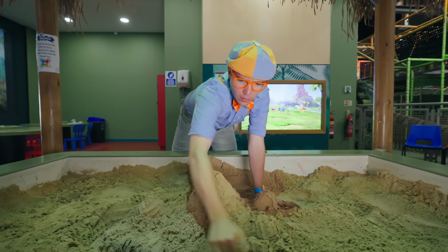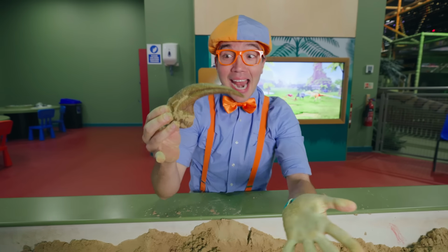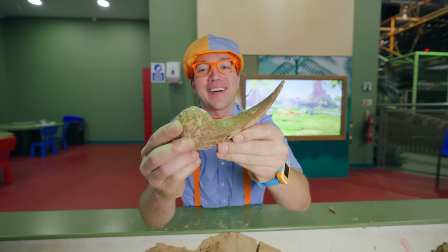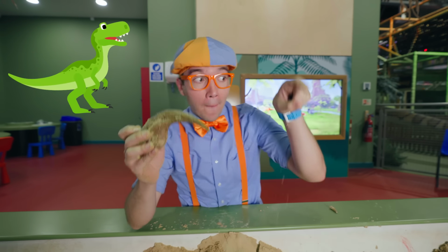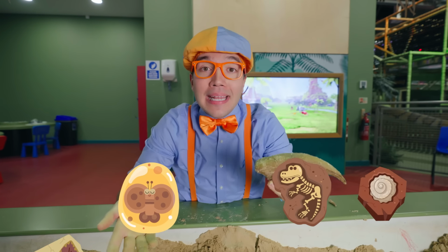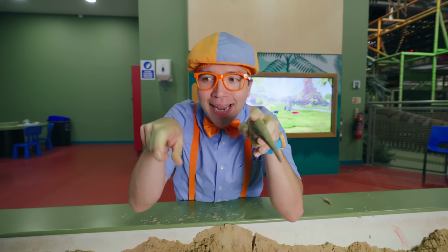Whoa, wait. Check it out. This is a dinosaur fossil. Whoa. Yeah, we were playing in the sand. Look at what we found. It looks like a raptor claw. Ooh. Yeah, fossils are basically preserved remains of dinosaurs from a really long time ago. And this looks like a really cool dinosaur claw.